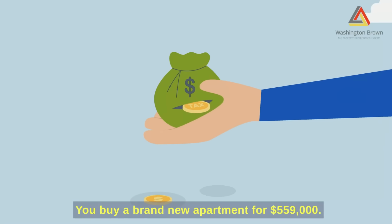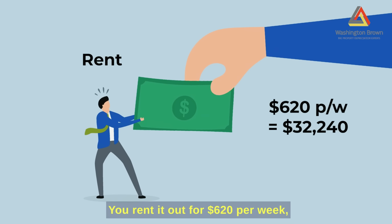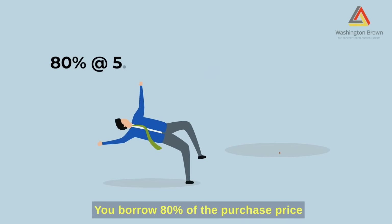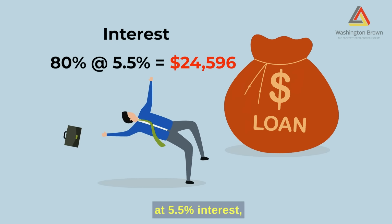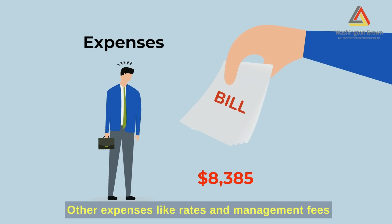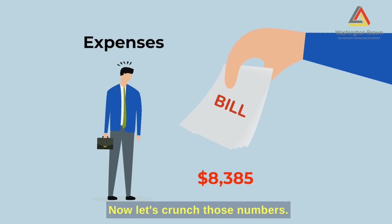Here's how it works. You buy a brand new apartment for $559,000. You rent it out for $620 per week, earning $32,240 per year. You borrow 80% of the purchase price at 5.5% interest, which costs you $24,596 a year. Other expenses, like rates and management fees, come in at $8,385. Now, let's crunch those numbers.